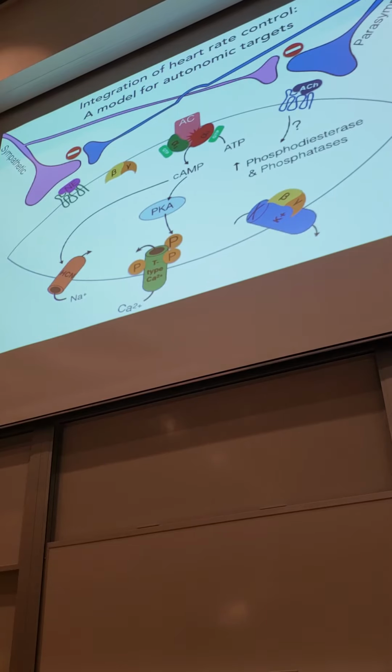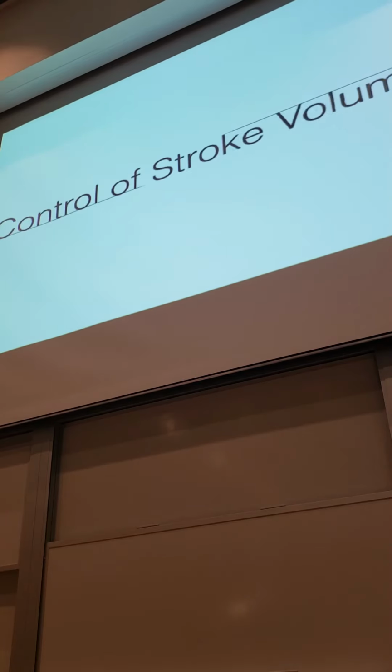So complicated, right? What type of receptors do you suppose would be on those neurons and their synaptic terminals? The other G protein coupled receptors. So that's how we control heart rate. Simple, right? That was a joke. Come on, people.